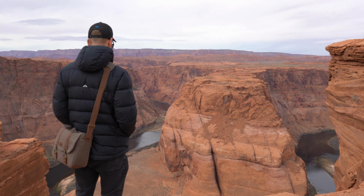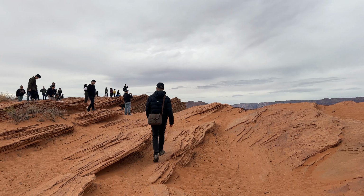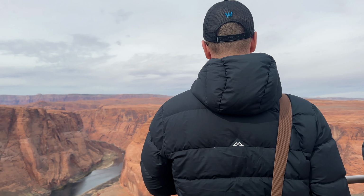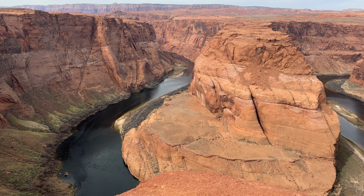This natural wonder is part of the Glen Canyon National Recreation Area and has become one of the most photographed spots in the region. The hike to the overlook is short but can be a bit challenging due to the sandy terrain, so make sure to bring water and sunscreen.